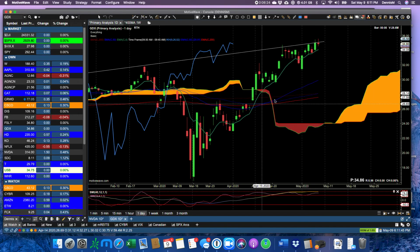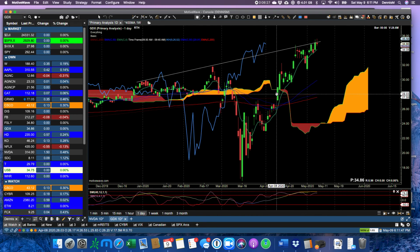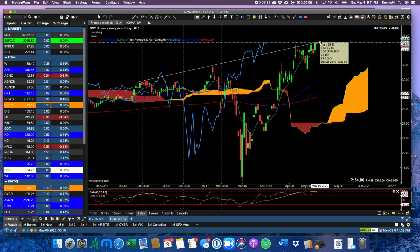GDX, which is the gold miners, still banging away at this trend line. It has not closed over this trend line that we drew back here on Wednesday.